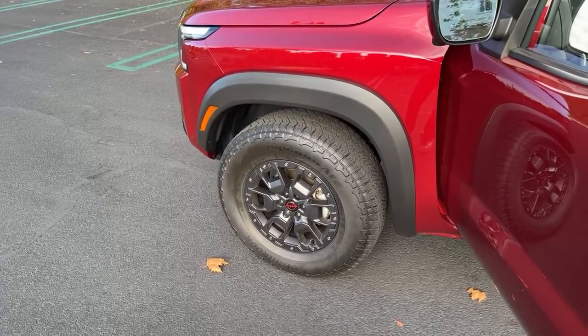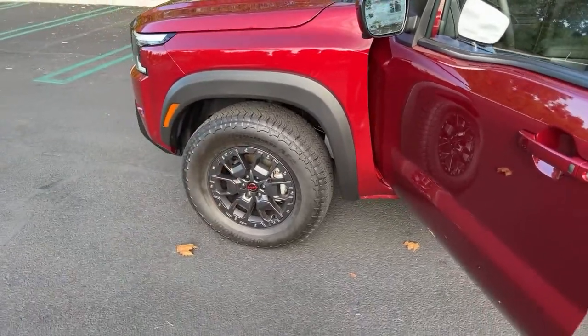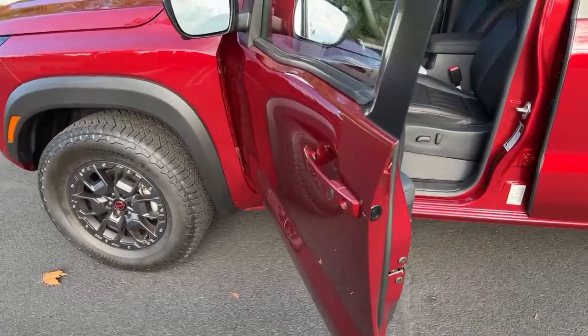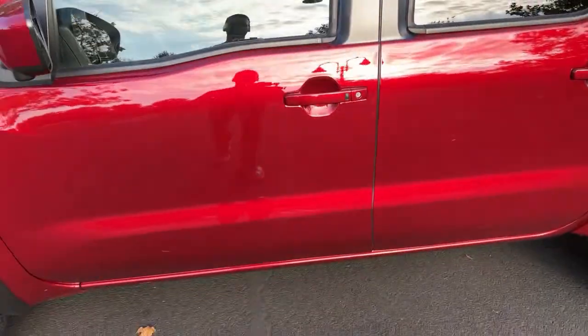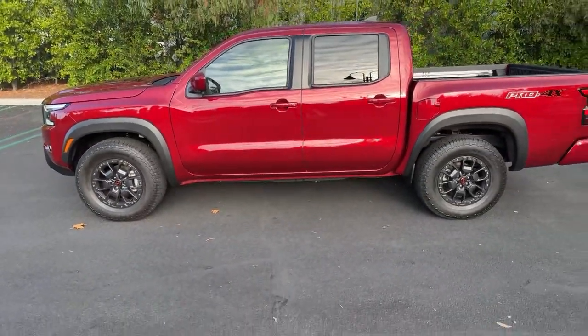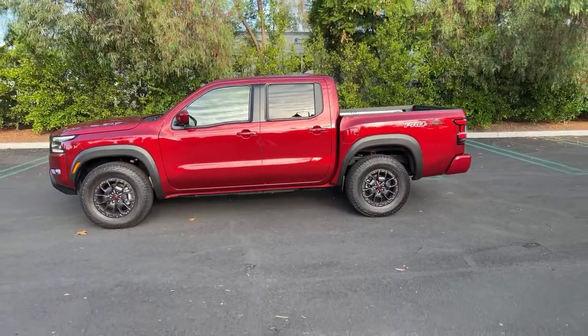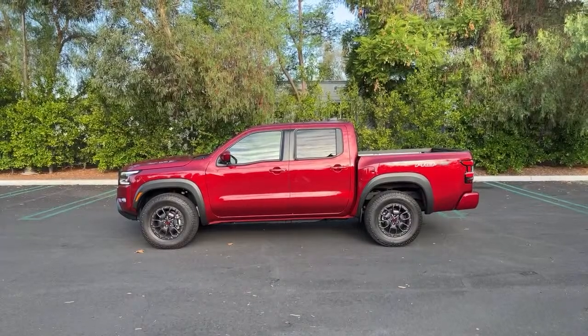Let's talk about reliability. Is it reliable? So, this new Frontier is brand new. Whenever I'm asked about reliability on a brand new car, I can never properly answer that question, because there isn't proven data about its reliability up to this point. So I can't really answer how reliable this truck is at this point in time.